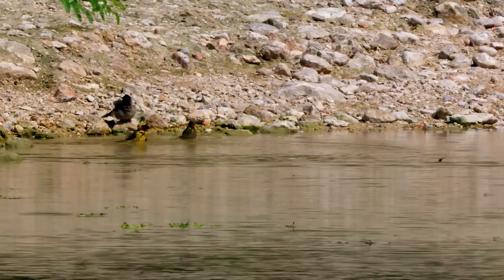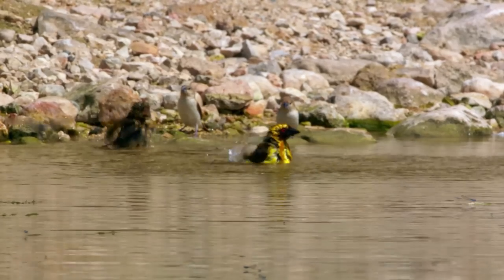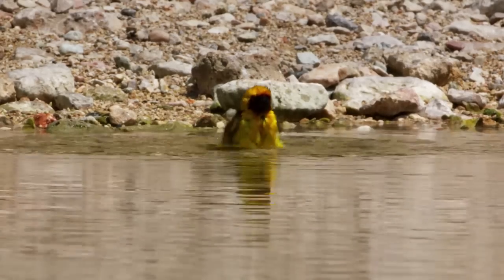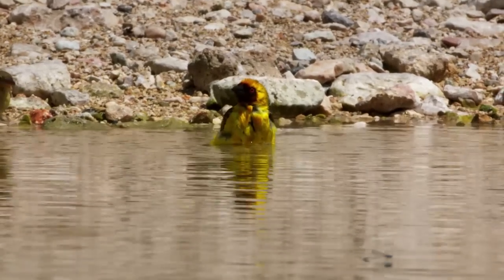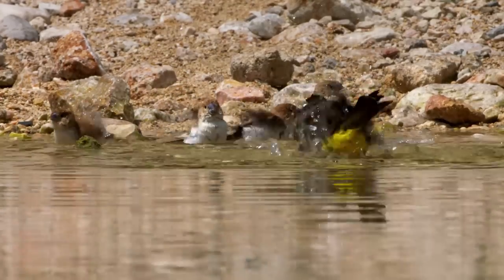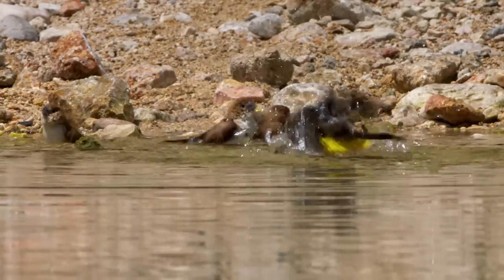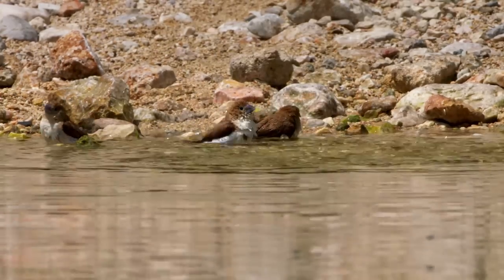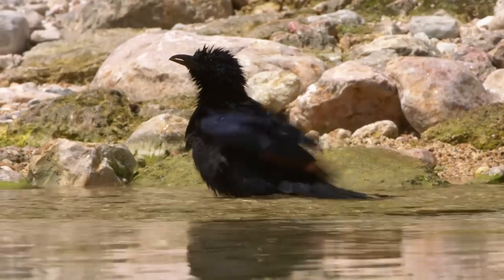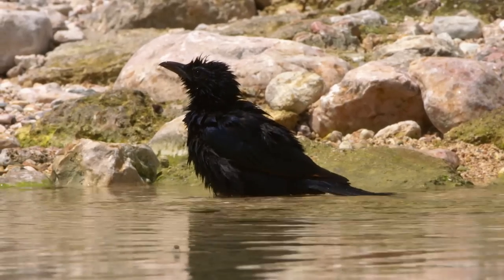But nothing beats the heat better than a refreshing dip in the water. A pair of weaver birds takes the plunge on a hot afternoon. They're not the only bathers in this pool. A starling ducks its head, flicks its wings, and shakes its tail feathers to distribute the cooling water through its plumage.